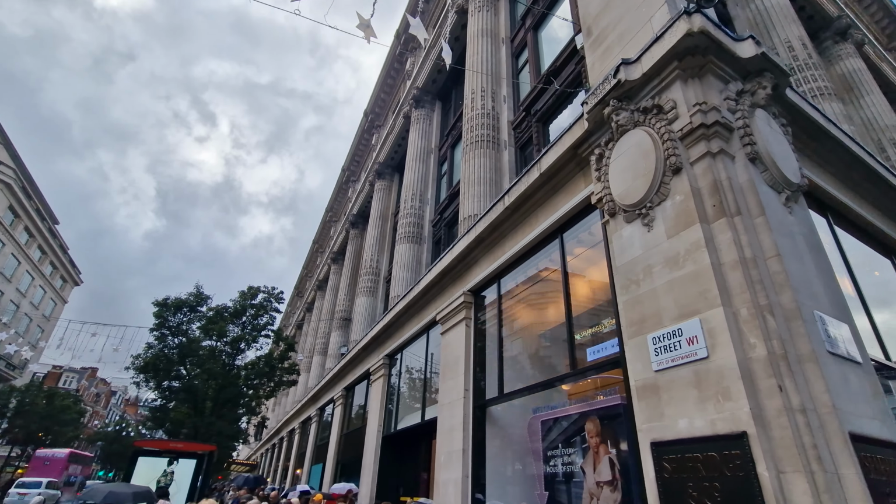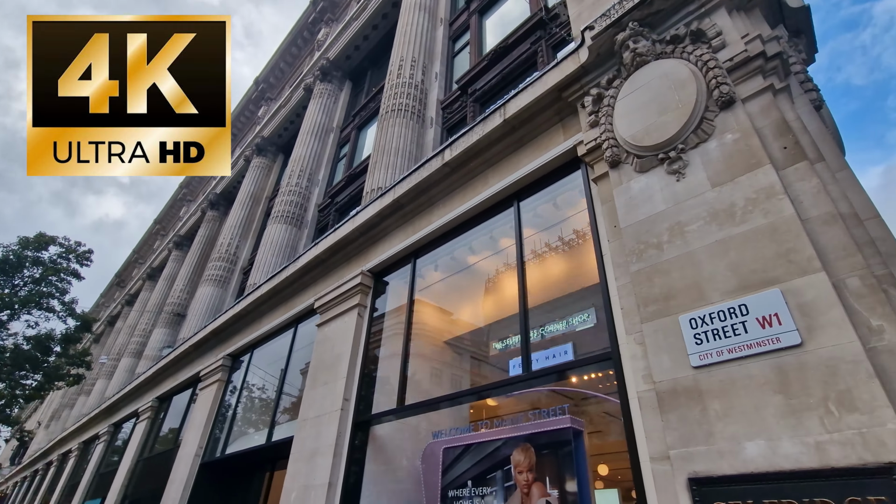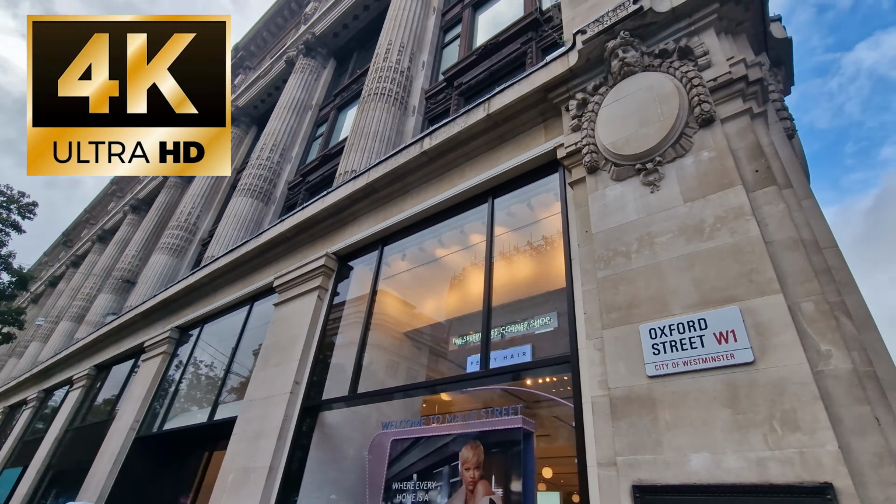It's the end of September, and look what's hanging already across the sky. Yes, it's the Oxford streetlights. And if we've got columns, it must be Selfridges. There you go, just to prove that it is, and we're here on Oxford Street.